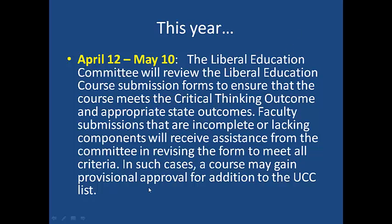After that, between April 12th and May 10th, the Liberal Education Committee, our job will be to review those descriptions of those assignments to make sure that they're complete enough that they can assess each section of the rubric and thus assess the proper state outcomes. If we feel it doesn't, our goal is not to keep people off the list. Our goal is to help people get on the list. So if we feel there's some issues with an assignment, we will go back to the faculty and help them work through the process to get their class on the UCC list.